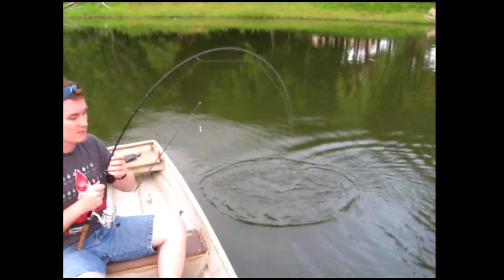Alright, here's the bass. You can see I just had a little spinner. Nice fish. My friend has another nice bass on using a spinner. You can see it bending pretty good. This could be one of the bigger ones yet. We'll see. Oh yeah, it's up there. It's a nice fish. You can see we got it on a spinner. Nice size bass. Nice fish.